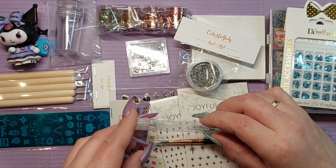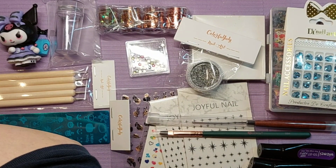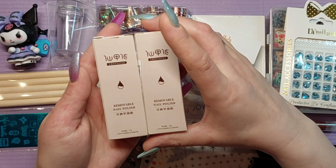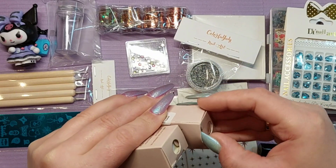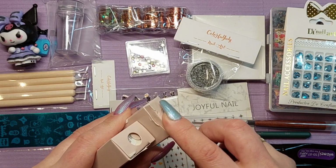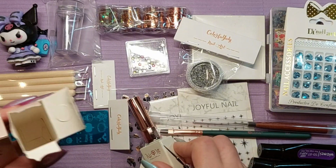Oh my god, Cammy. Okay, then we are left with a few gel here. So we're gonna swatch those. So let's check. Ooh, removable nail polish. This is the first time I've gotten, I think these, pretty sure these are bottles, and that is actually the first time I've gotten bottles.